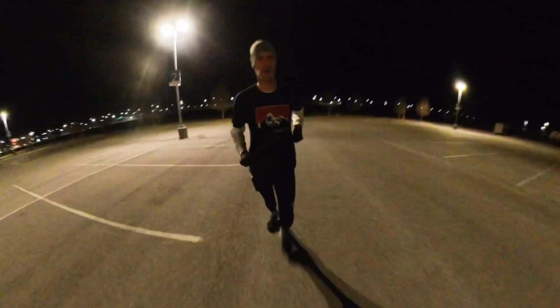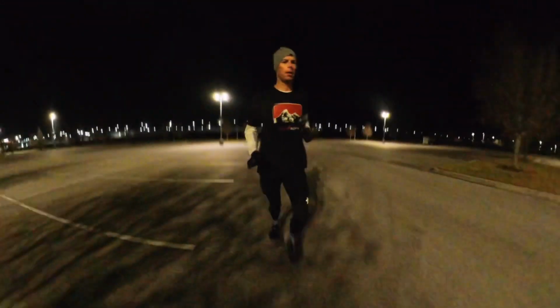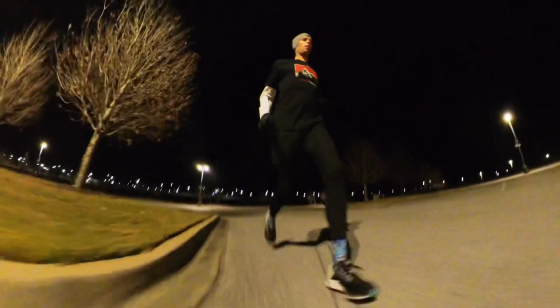Now I did head over to the mall and I ran up and down the car park just to get a little elevation and also to keep myself warm because Sunday was very cold here. I'm not joking when I say cold. It got down to, at least the feels like temperature was around 32 degrees Fahrenheit, which is 0 Celsius. So I did pull the tights out for that run.